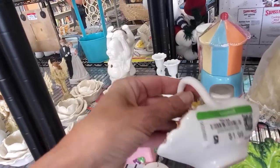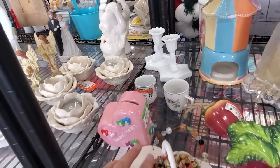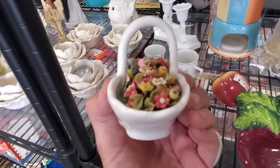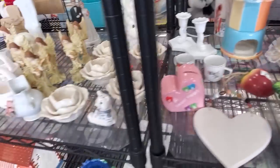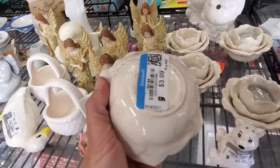That's really cute, too. Look at that. Those little flowers in it. I'm trying to figure out what those flowers are made of. I can't quite place it. They're not... I don't know. You know what? I'm going to leave it. Even if it's old, it's not super high value, so. These are interesting.